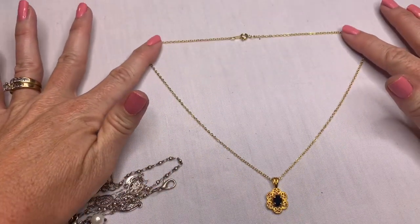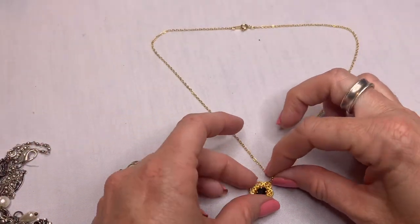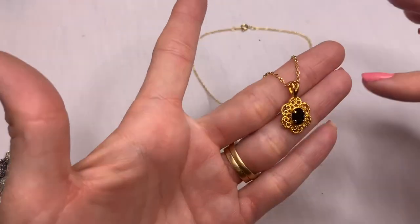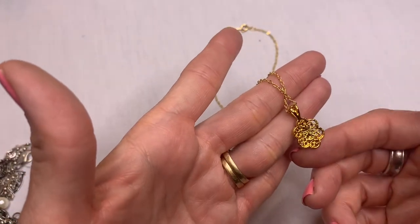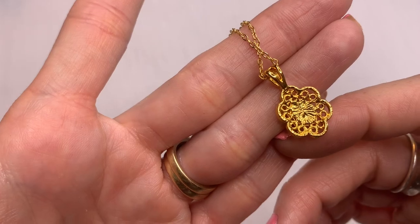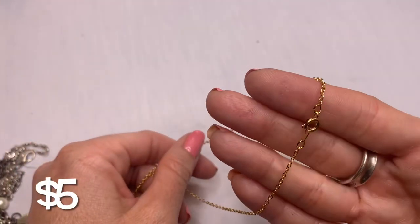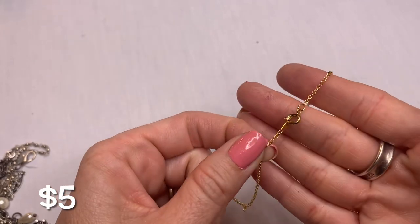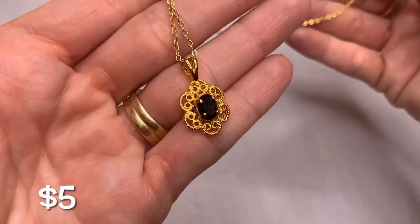Cute. The gold tone on this necklace is very nice. It has a vintage look, almost looks like an Avon piece, like where it's made to look vintage, but it's not. Really good condition. I am not seeing any tags or any marks, but this is in great condition. Black stone.